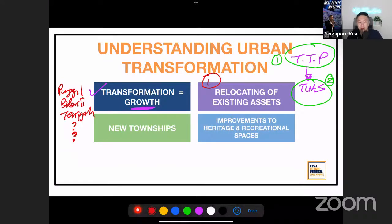Third, improvement to heritage and recreation spaces. Let me give you an example. The Rail Corridor area, right? It has been fully transformed. During COVID, there were more people looking out for areas with all these recreational spaces, which is why the Dairy Farm area suddenly saw a huge boost because it's near the nature reserve. It has a very comfortable space that even if you are staying in a very small unit there, you can come out to nature very, very easily. So we are seeing that the improvement to heritage and recreation spaces is getting a lot more people to start exploring this possibility. And if today you are buying into areas or into a property that has this kind of feature, right, your property prices will also go on a high side, will also grow.